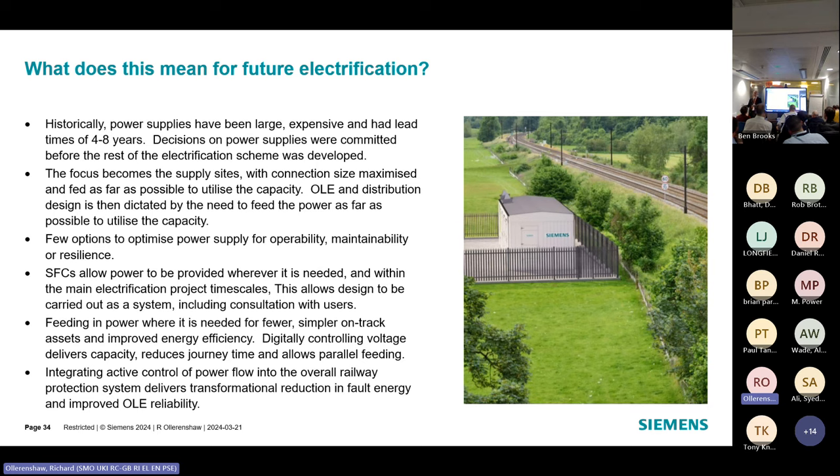And when you go to other countries where SFCs are used in parallel, you don't need to do a mega upgrade of one feeding area because you put another 40 megawatt block in, and the power ripples out around the surrounding area. Because the ones next to it are relieved a bit, and they relieve the ones next to it a bit. So it becomes a much more incremental.